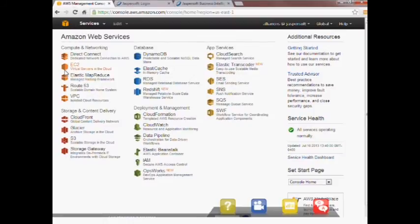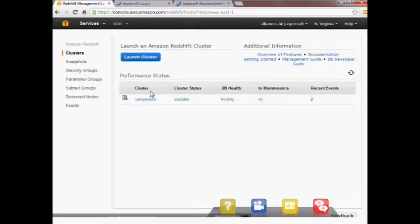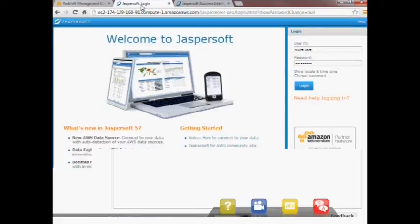So this is my console right here. My server is actually locatable through the EC2 over here. And I'm just going to show you Redshift real quick. This is what Riza had just uploaded to. He uploaded to this environment right here. Riza, I forget where you're located. I know that Ben's in San Francisco. I'm on the East Coast. We're all over the place, and we're all using the cloud. So this is what we're going to connect to.